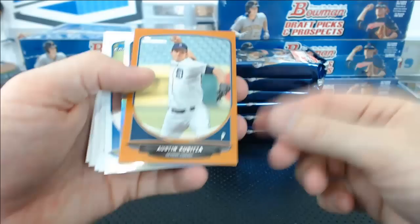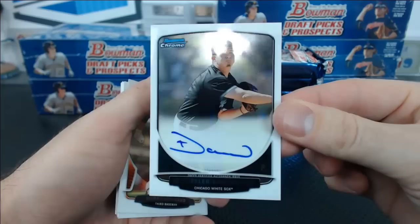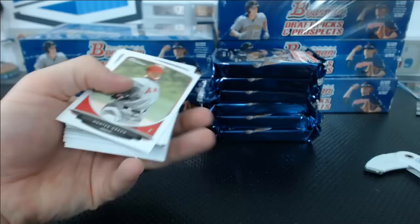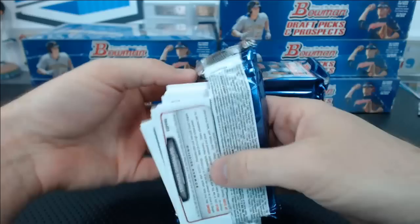Austin Kubica, orange, to 250. Oren Sears, refractor. In-N-Out, baby. So good. Adam Westmoreland. There's Phil Irvin again, another auto. Tyler Danish, a delicious Tyler Danish. White Sox hit. There's a Mason Williams ice. Archie Bradley refractor. And some chromes. Chrome, chrome, chrome, chrome. In-N-Out, so good.